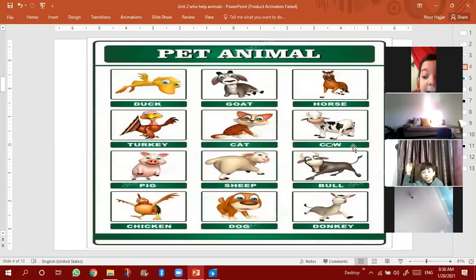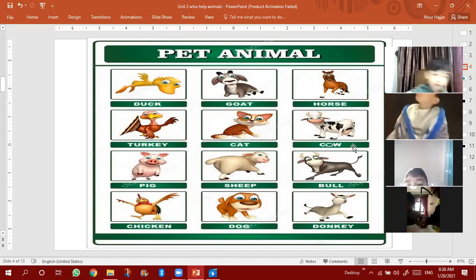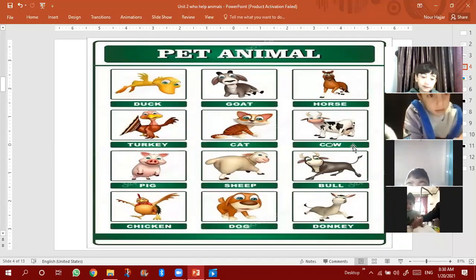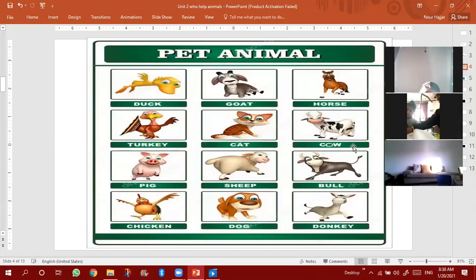Yes, Omar. I have a pet, a chicken and a pigeon. Really, the chicken? What does the chicken give us, Omar? Eggs. Eggs, bravo. Can you see this picture here, Omar? What pets can you see in this picture?